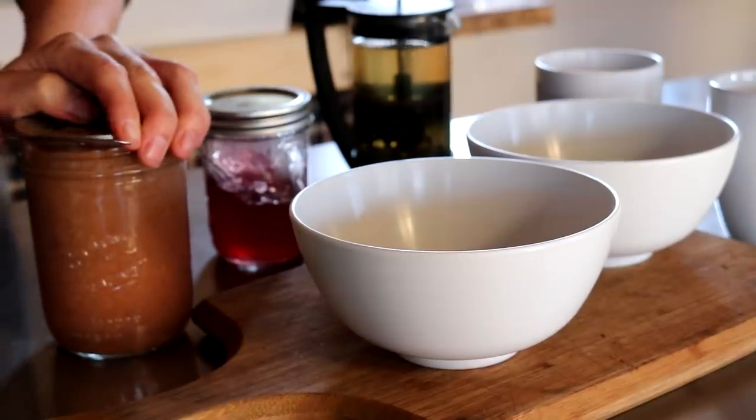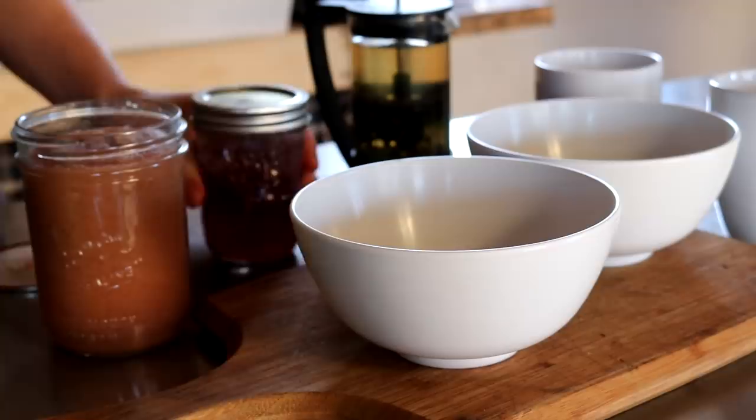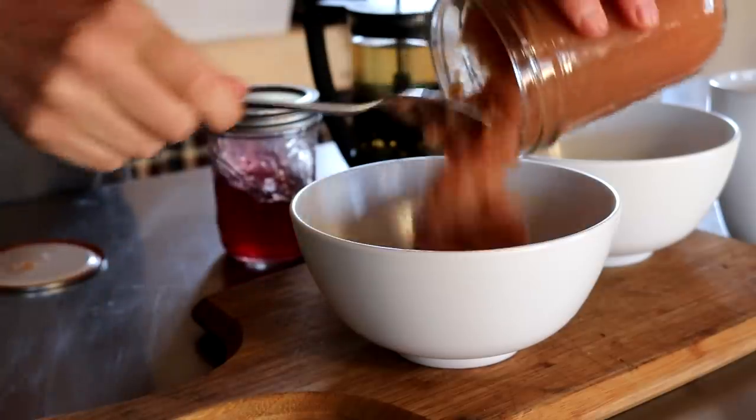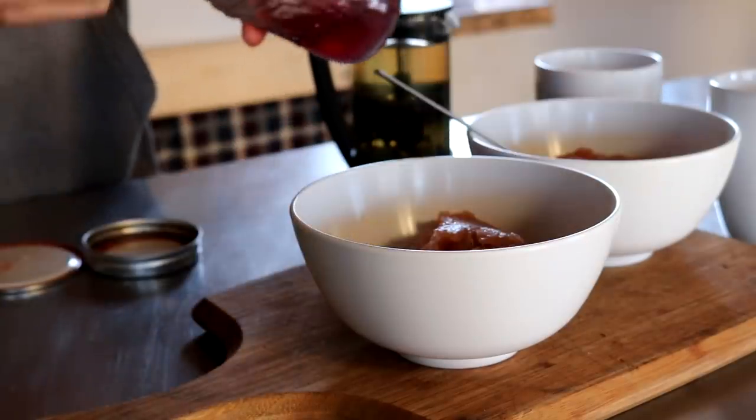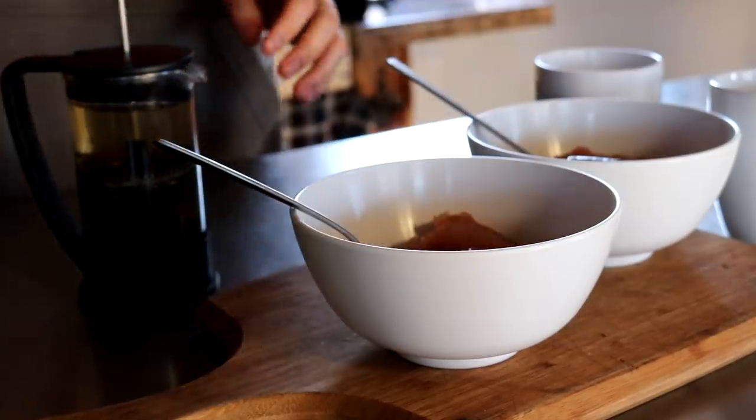For day 26 breakfast, we're having applesauce with fireweed jelly. And lemon balm, yarrow, and nasturtium tea.